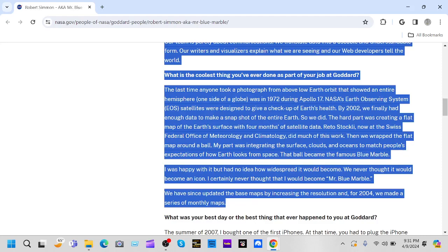See here. Rito Stockley at the Swiss Federal Office of Meteorology and Climatology did much of this work. Then we wrapped the flat map around a ball.